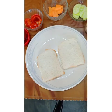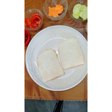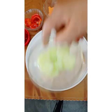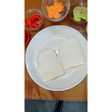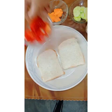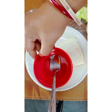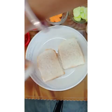Butter, black pepper, salt, cucumber, carrot, tomato, tomato ketchup, mayonnaise.